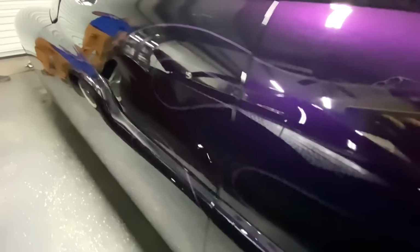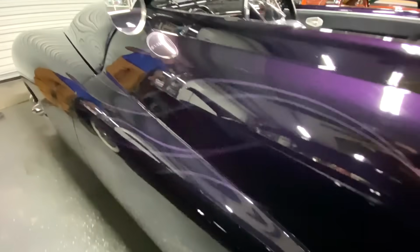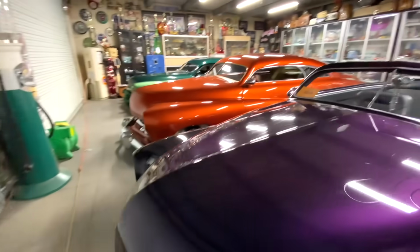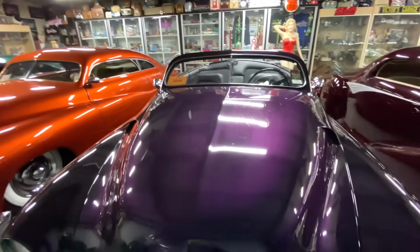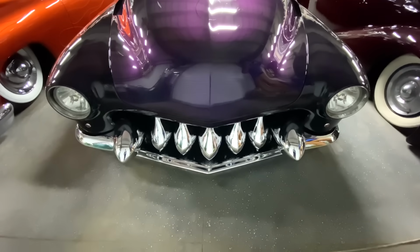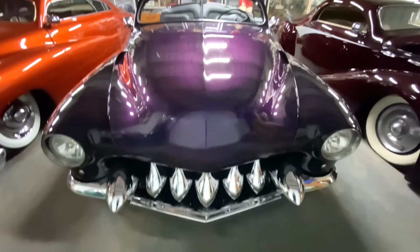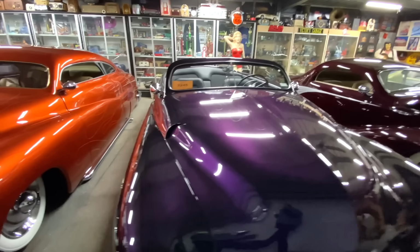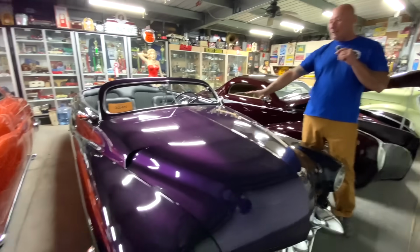Yep. This is on the Mercury chassis. It's got a front clip under it. That's a Mustang 2 style, I believe. What I did on this car, full air suspension, C-notched the rear, did the whole deal in the back, did the bags on the front. This hood is motorized, so it's got one of those kits.